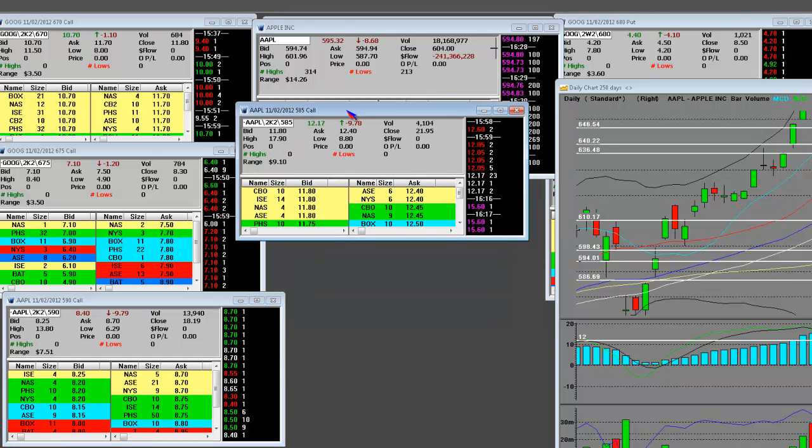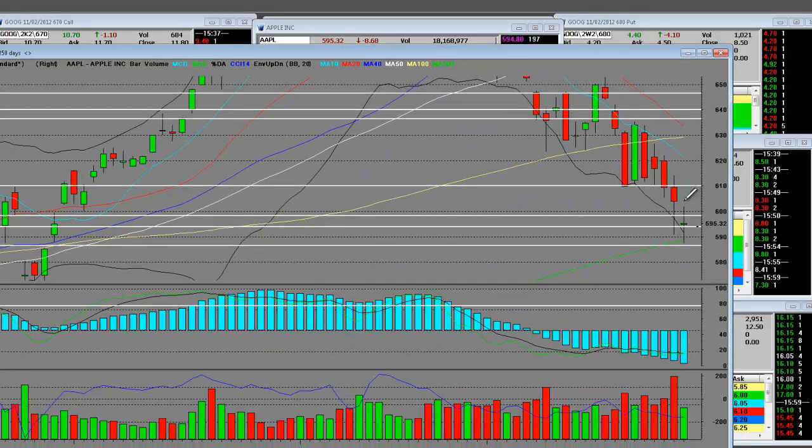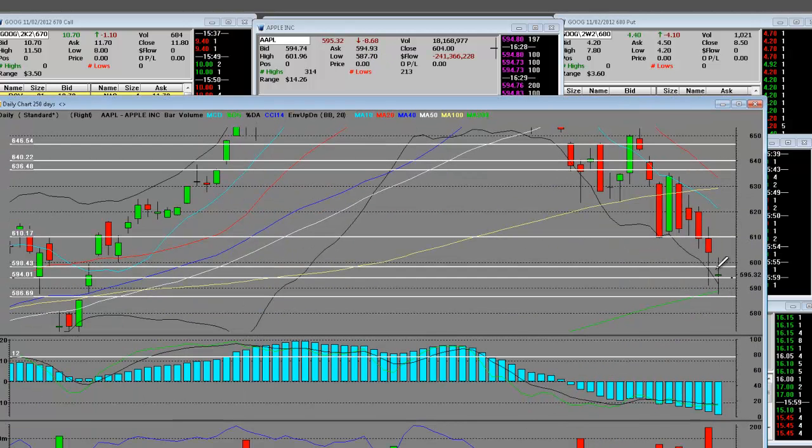And let me tell you another thing. That 585 call that's right here, right where this 200-day simple moving average was, bounced like a rocket. It went from 5.87 to 10.96 off of those lows. The original highs on the open were gap down ratios, sold down and tested that 200-day simple moving average on Apple, where the buyers emerged and stepped in.